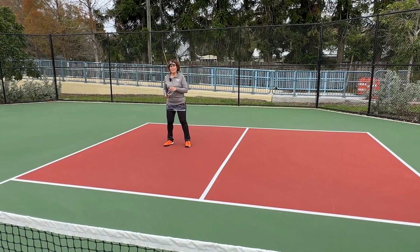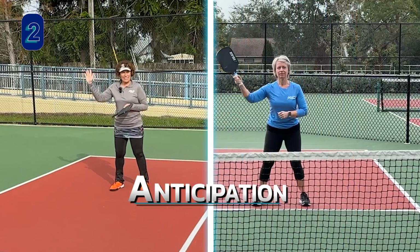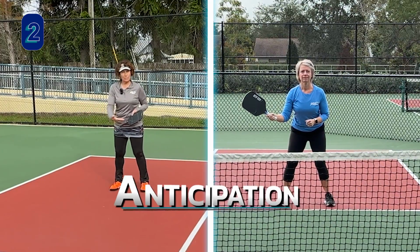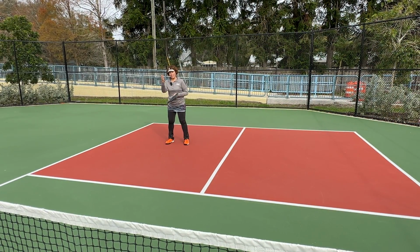Now, if you'd like to go deeper into anticipation, click this link to a video and we'll talk more in depth about anticipation, but let me give you just a couple key tips. What you want to do is look across the net at your opponent. Recognize where their paddle position is. That paddle position is going to tell you the approximate area that you're going to need to defend. So as I look across the net at my opponent, in this case it's Patty, if I see the paddle come high, I am going to anticipate a ball that's coming lower. If I see the paddle come a little bit lower, more around her waist, I'm going to anticipate the ball coming a little higher. So the first step in anticipation is, what is my opponent doing with their paddle? That tells me what I need to do with my paddle.